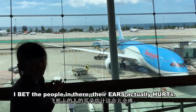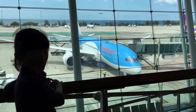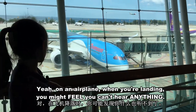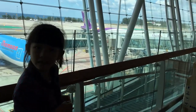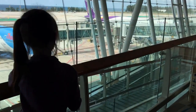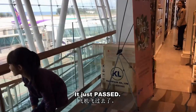I bet the people in there, their ears actually hurt. Yeah. On an airplane, and when you're landing, you might feel you can't really hear anything. So, it's passing. It just passed.